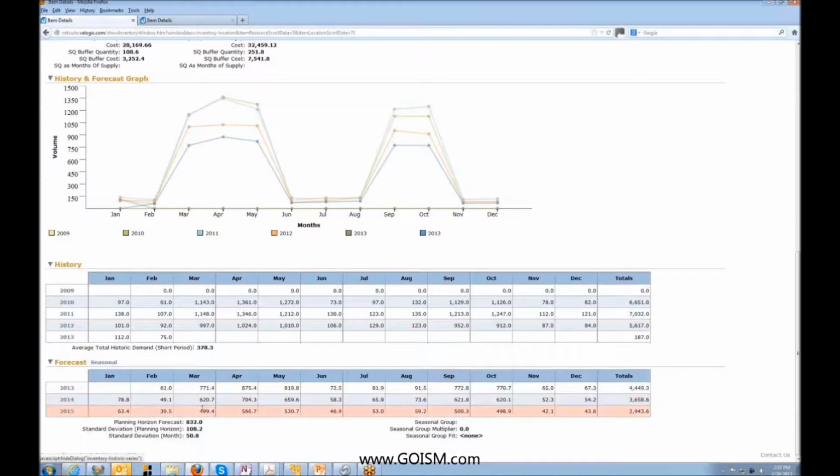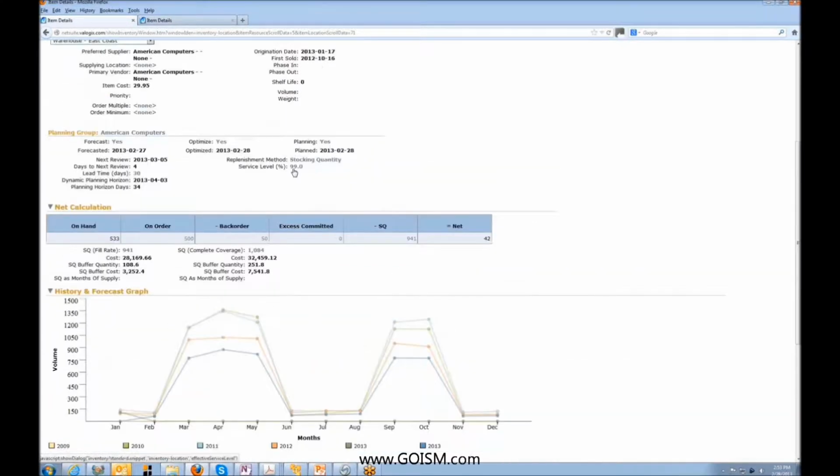Once the forecast has been established, the application then looks at the forecast over the planning horizon. It looks at the desired service level. Here again, it's been set relatively high, and it automatically calculates this stocking quantity. So this is that number that's recalculated for each item at each location every day.